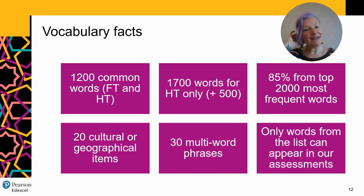Now, what does that mean for the productive tasks? Obviously, we set our productive tasks in the context of students being able to respond fully with vocabulary that's on the list. So, for example, we're not going to come up with a topic for the writing which is about something that there aren't sufficient vocabulary items on the list for the students to use.